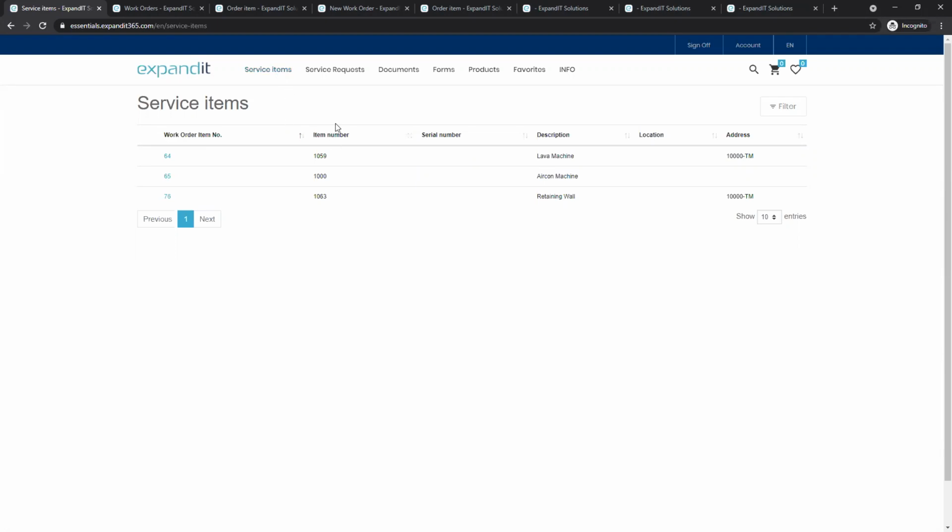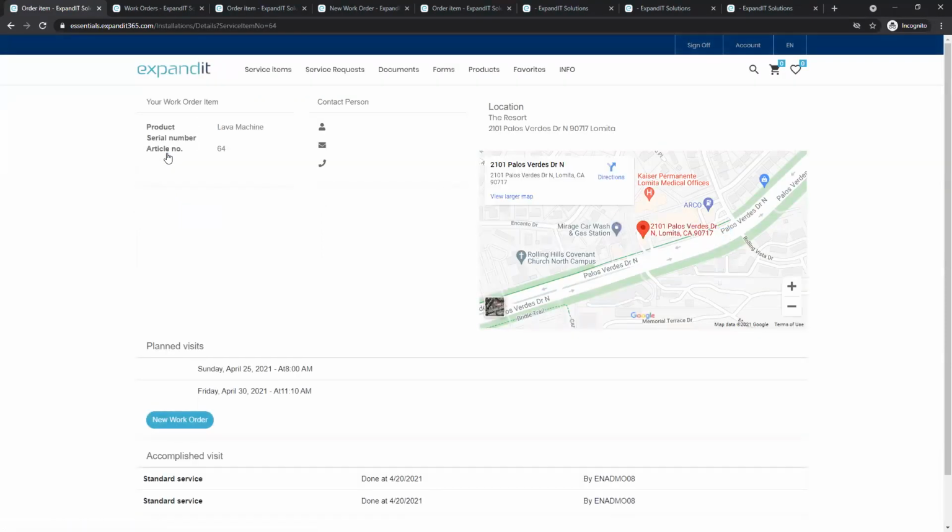So I can see the items that I have, and I can see the listing of them, and I can actually click into them and view the details of those service items. And I can see things like where it is, and I can see what work orders are planned against it, and I can see what has in the past been accomplished against it. So here are some planned upcoming service.